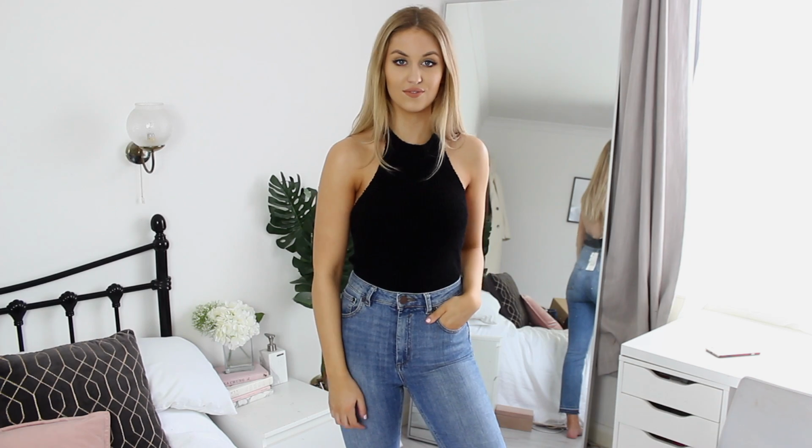And then I also got this little black top, which is pretty similar, but it's like a halter neck top. It's also in a knitted material, and this one was £15.99 and I also got it in a size small.